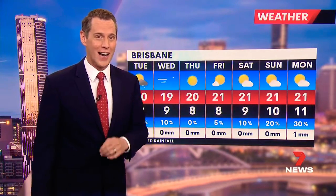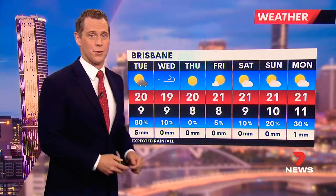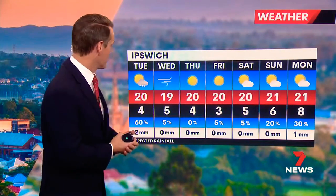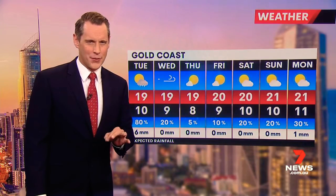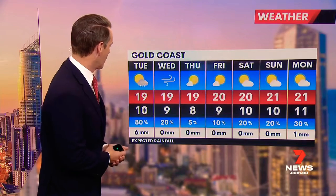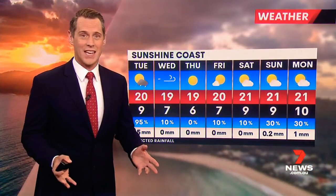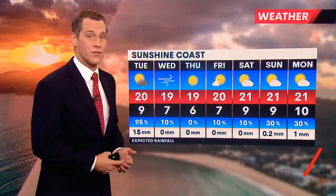Then looking further ahead, sunshine returns Wednesday, but so do icy westerly winds. Peak gusts pushing up over 50 k's an hour into the afternoon. They'll bring a chill too. A top of 19 in Ipswich will feel more like 10 degrees if you're stuck in the wind and shade. Those winds turn southerly and ease back a little bit on Thursday. A mostly sunny 19 degrees on the Gold Coast. And Sunshine Coasters, cool nights after those winds ease before cloud builds into next weekend. Tops into the early 20s from Friday.